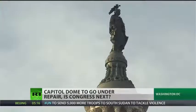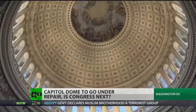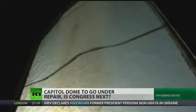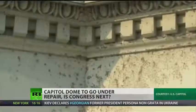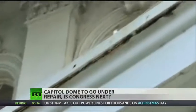Topped off with the Statue of Freedom, the dome stands 288 feet tall. Inside, intricate architecture and classic paintings seem to be in prime shape. But a closer look shows a damaged dome. Over 1,300 cracks and other deficiencies, according to the architect of the Capitol. We have to have a full-on rehabilitation, full-on recasting, stitching, welding, and resealing and closure of the dome.